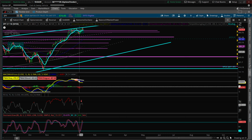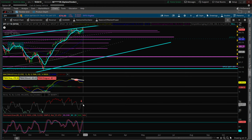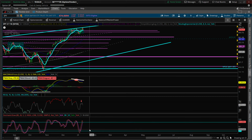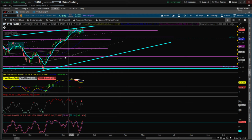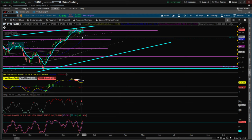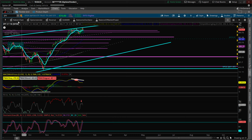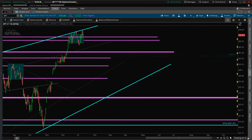So we have negative divergence on the MACD, a new divergence on RSI. You see it's getting weaker and weaker, and we're starting to curl over on the slow stoch, getting that sell signal here. So this is a great daily sell signal for you swing traders headed to the downside. I do think, not in a straight line, but I do think we break this wedge and we continue lower at this point. So let's go ahead and take a look at our Elliott wave.